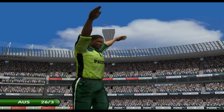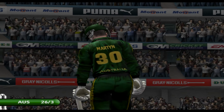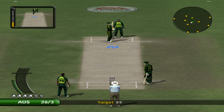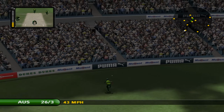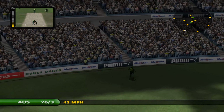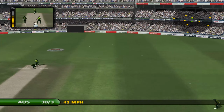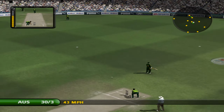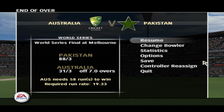Super stuff. Brilliant catch. He got into a great position to take that catch. See the action replay of that. And it's Michael Hussey on strike. Now that was short and it asked to be thrashed away. The sweeper picks up. We're about to see a change in the bowling.